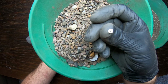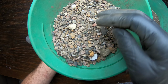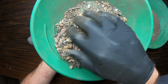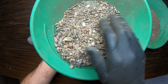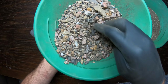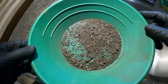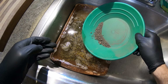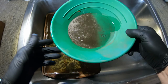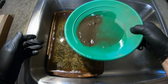Look at that little fossil shell. I don't know if it's a fossil, I don't think it's a fossil. It's just a shell. Lots of those. A lot of organic stuff. I think we're going to get a better look at it once we start panning it. So, all right, first up we have the magnetic stuff. As you can see, it's covered in dirt, dust, whatever. Super muddy. Let's clean it off.